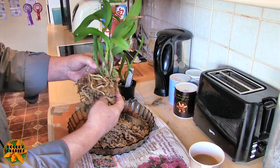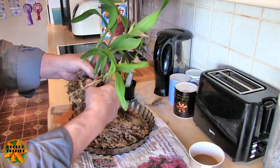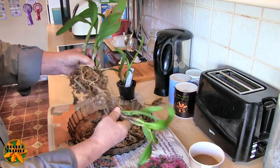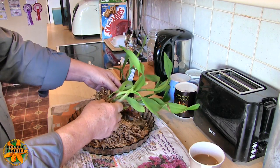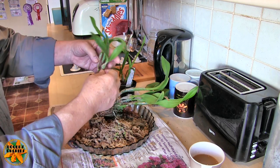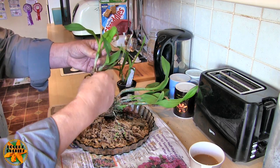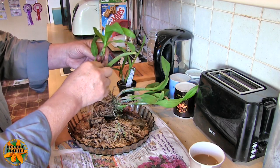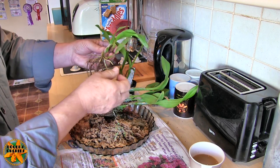Not to worry. And then we've got this little piece here, which I believe is a separate plant. Yes, it is. Let's hope we've got some roots on it, and then it can be mounted up with the rest. Minus the weeds, of course. If you plant the weeds, they will grow. Then you'll be forever trying to get them off.